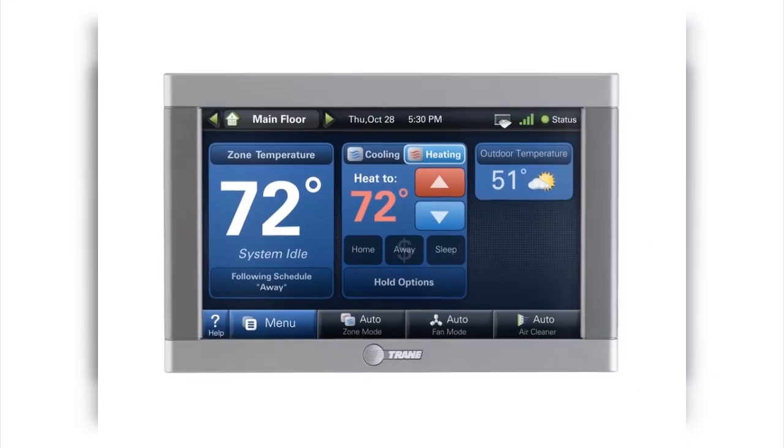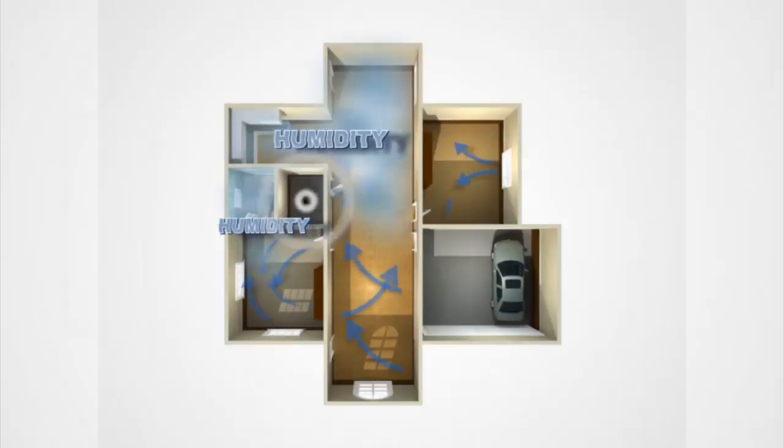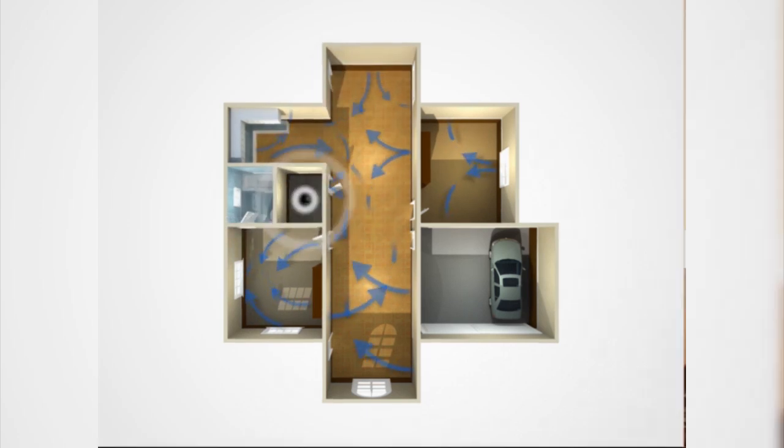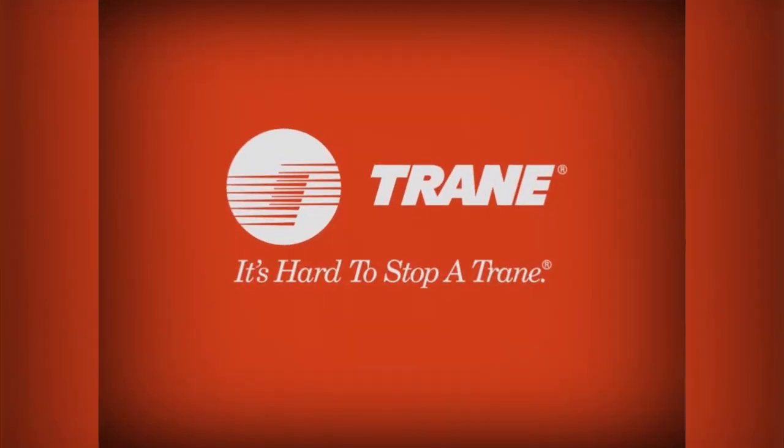Our modulating furnaces offer a unique communicating feature that increases reliability and ensures your system always runs at peak performance. The innovative, quiet, variable speed fan dehumidifies in the summer for cooler air, providing you with exceptional, year-round comfort worthy of the Trane name.